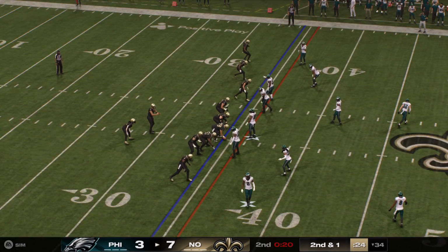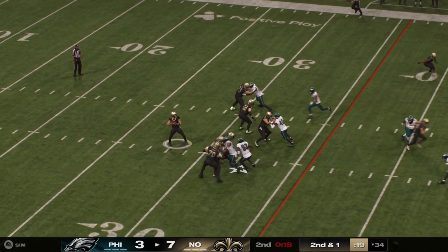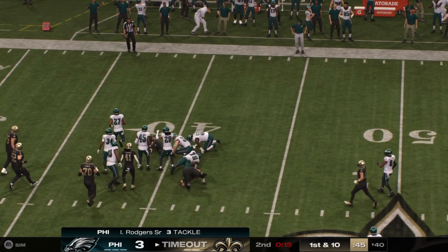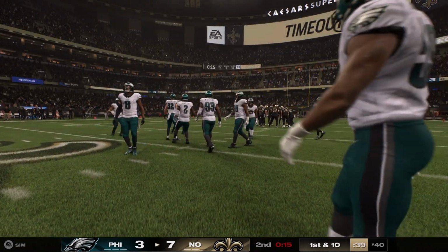Maybe a good spot to take a shot. Here's 2nd and a yard from the 34. Here's Carr to throw. Completes it to Perry. The Saints going to call the first of their timeouts as it'll come with 15 seconds to play in the first half.